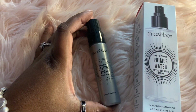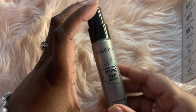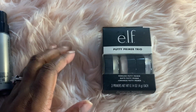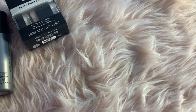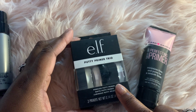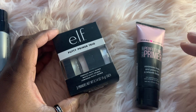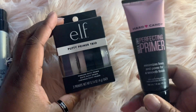So yeah, they're in the same family, but just so you know, don't spray this on your face before you start to do your makeup. I will tell you a little trick. If you have oily skin, you can prime your face with a regular primer, such as the e.l.f. Putty Primer Trio. One of my all-time favorites that is drugstore friendly. Another, besides the e.l.f., is the Hard Candy Perfecting Primer. I think this was about $5, around $5 or $6 at Walmart. So I love this one. Hard Candy has about 5 or 6 primers, and this is one of my favorites. It minimizes lines and pores for a smooth finish, and I love a smooth finish on my face.